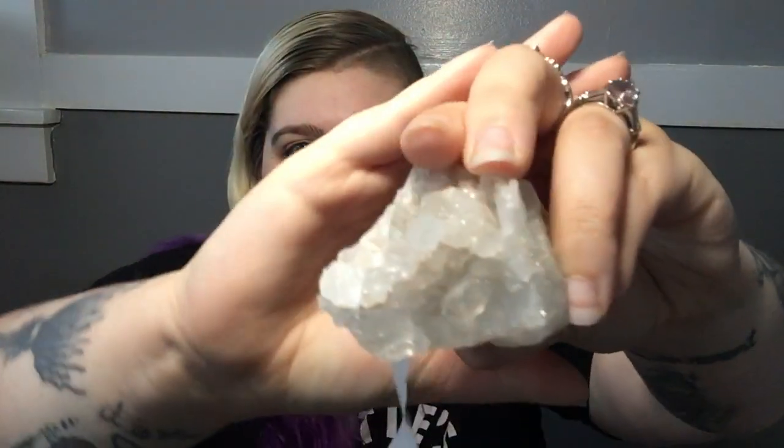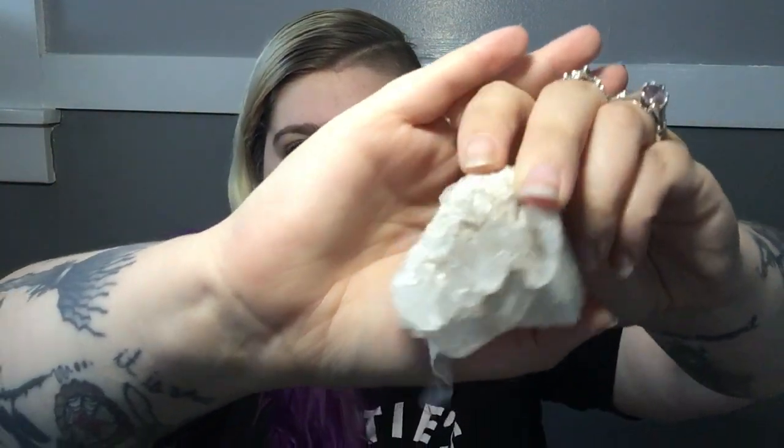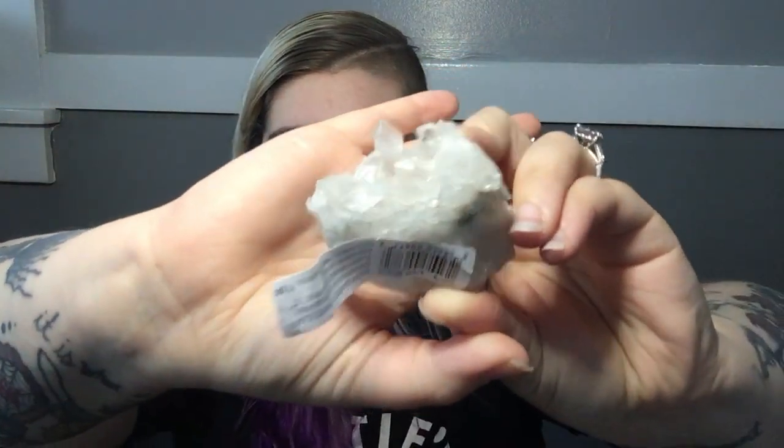So I found this cute little quartz cluster, you can see it, that I'm going to add to my collection, and this was $9, so this was a little bit more than everything else that I bought, but I think it was worth the price. But it's beautiful and I love it so much. It's just very pretty. I have a thing for crystals. I love them so much.